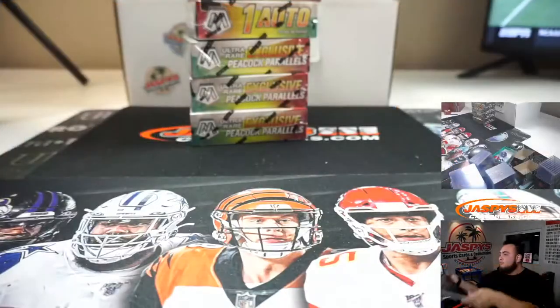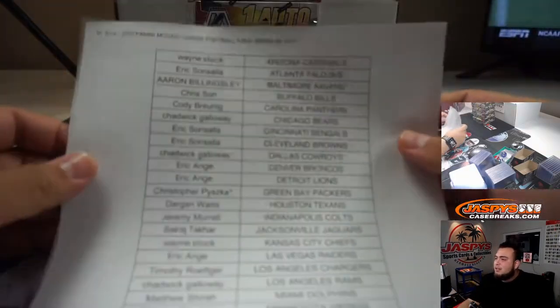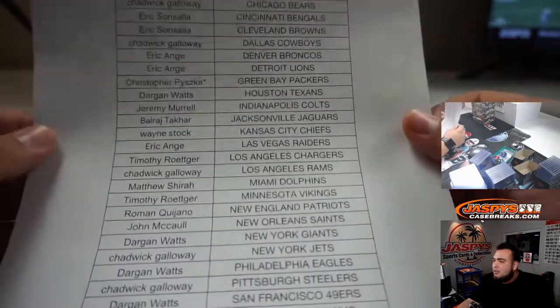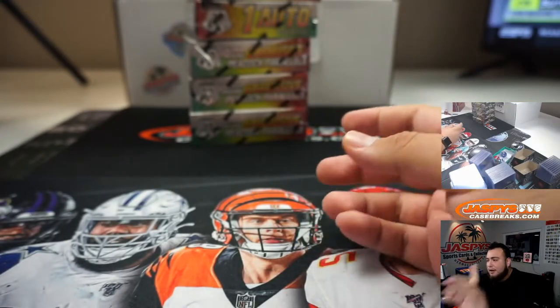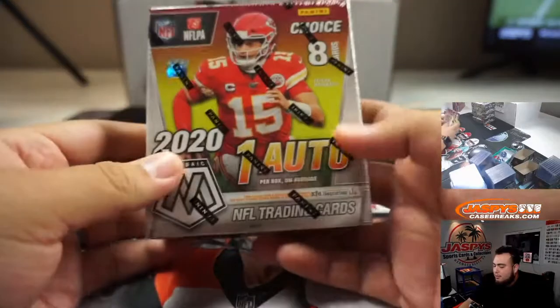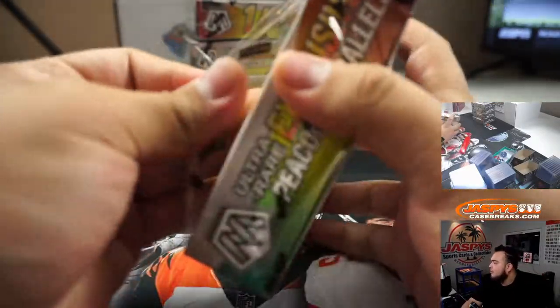But here is the break itself. So we snagged about five boxes from the fresh case of the IG personals. So here you go. Christopher got the Packers last spot mojo. And the remaining five that were from the last case are for number six. That is locked into a little filler. So here you go, guys. Good luck. Some nice stuff right here.